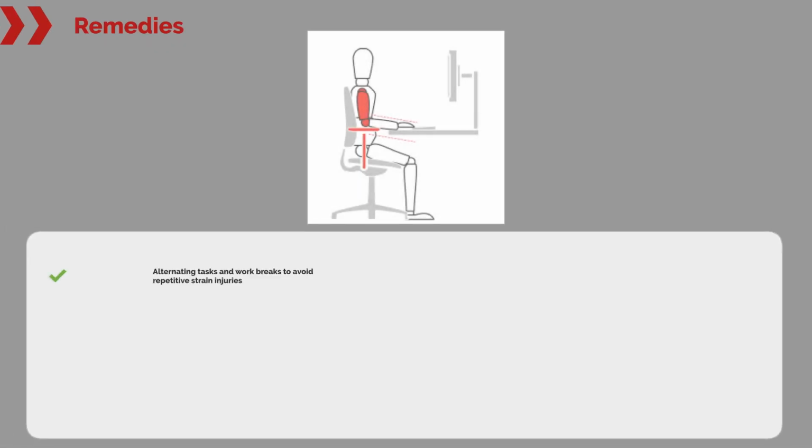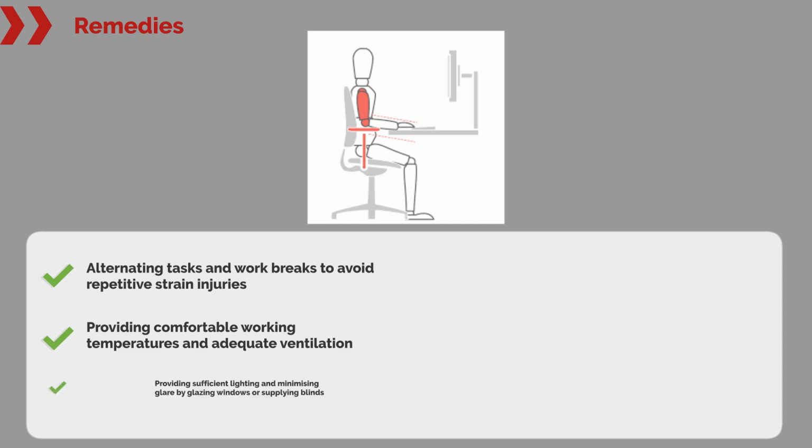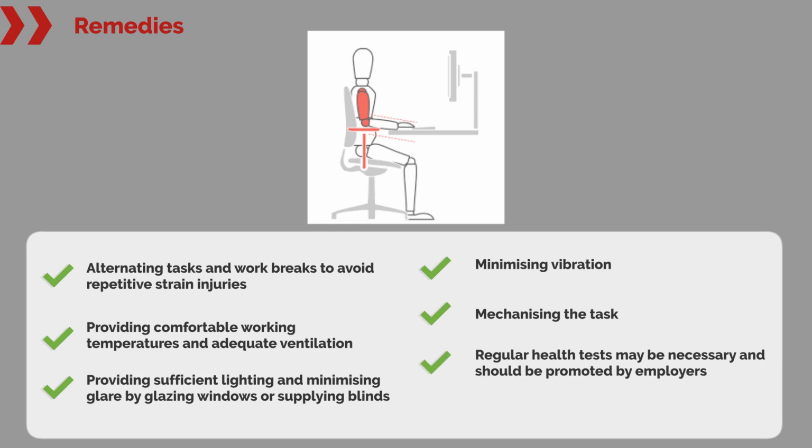Remedies. Alternating tasks and work breaks to avoid repetitive strain injuries. Providing comfortable working temperatures and adequate ventilation. Providing sufficient lighting and minimising glare by glazing windows or supplying blinds. Minimising vibration. Mechanising the task. Regular health tests may be necessary and should be promoted by employers. Training will also help employees to be more aware of good practice.